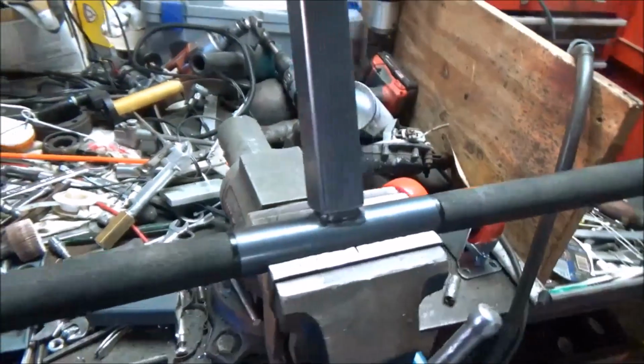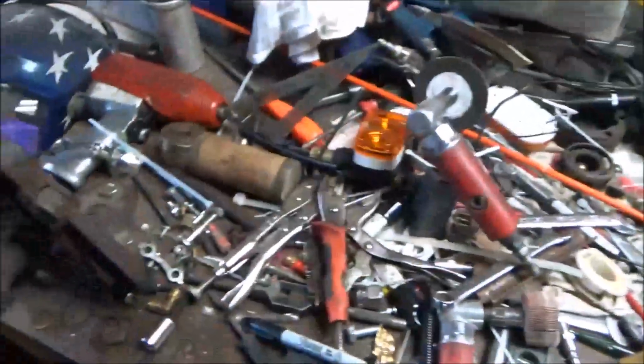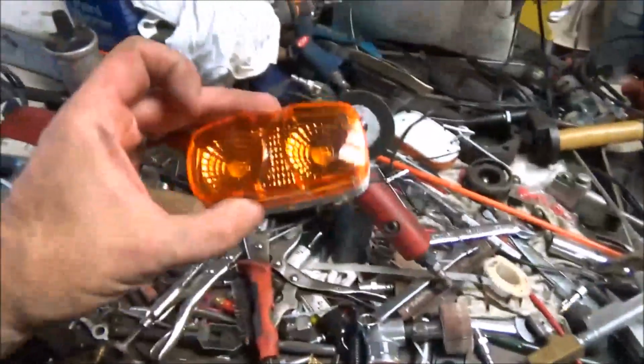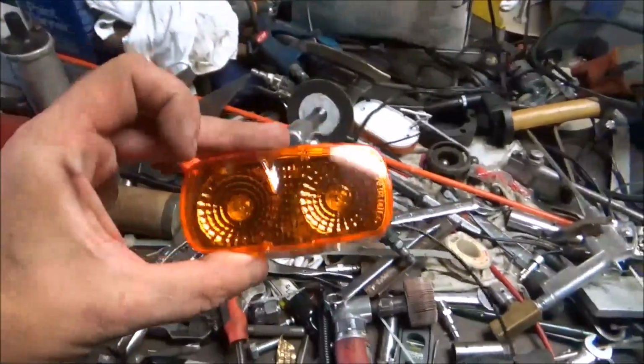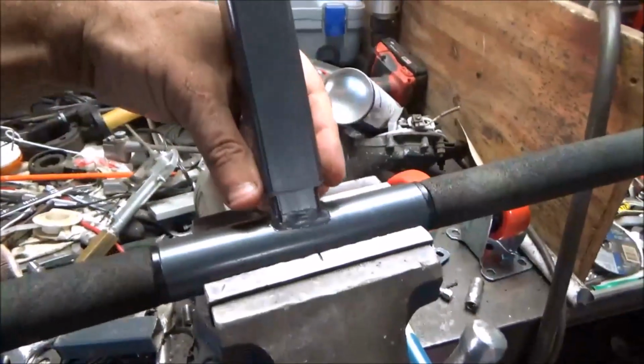As far as it rotating, I think I might lock it like this. Or just leave it. Like I said, a little bench, it's a mess. I'm going to use some of that frame to mount these up too on the sides of the body. But I'm really having fun with this.